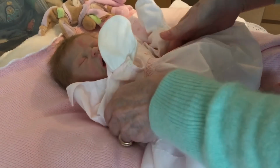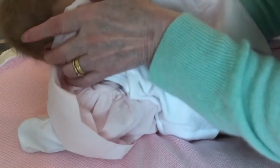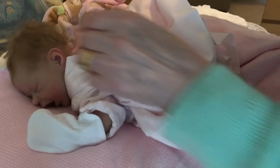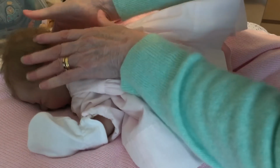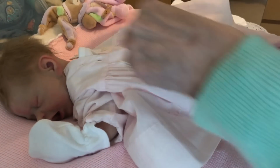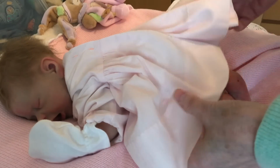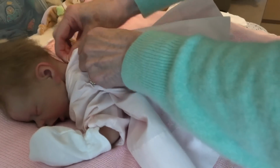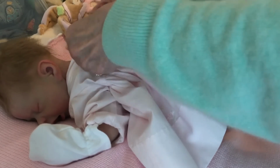Now, Mummy, turn you over. Come on, precious. Oh, she's so precious. Oh, you're so precious, aren't you, darling? You keep snoozing. There you go. There you go, baby. That's it. You turn your head. That's it. Do these little tiny buttons up. Now these are tiny, aren't they? They're as small, these little tiny buttons.